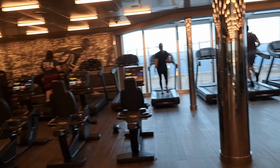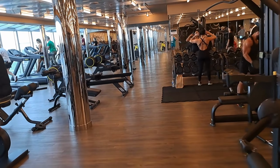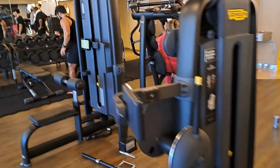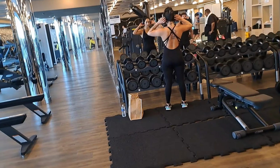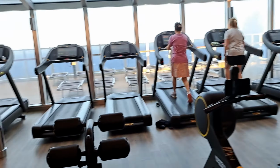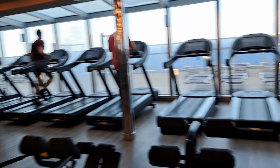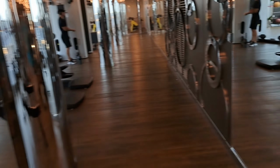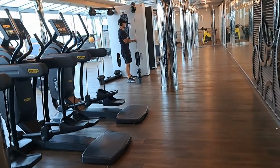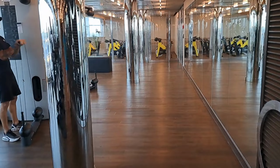It had a view of the ocean through the glass while you work out, which is pretty cool. Yeah, you could see the people working out here. And I think the ellipticals are coming up. They had plenty of treadmills, but I love the elliptical. There they are. There just weren't that many.